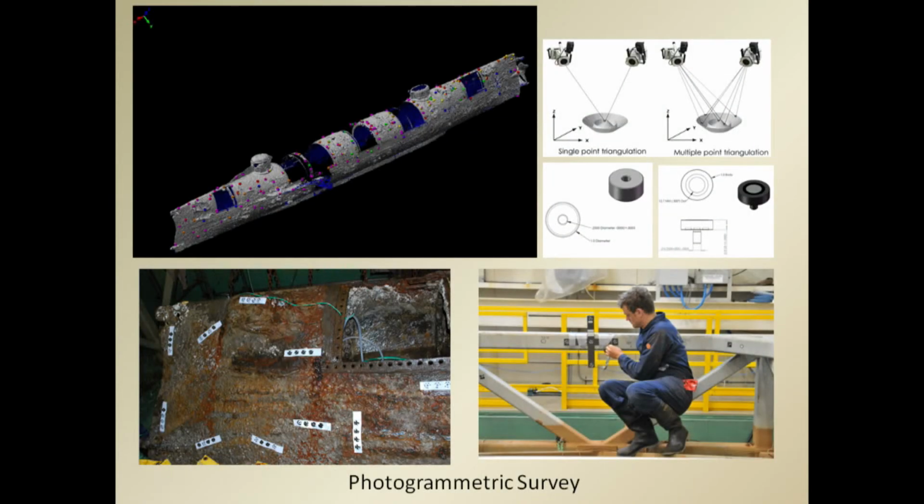When I first came to the archaeologists, I said, hey, you guys got this great laser scanner. Can you measure the deflection between the bow and the stern? Looking back and knowing the technology now, I know how foolish that was. So they came up with a photogrammetric survey.